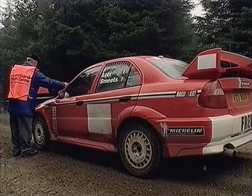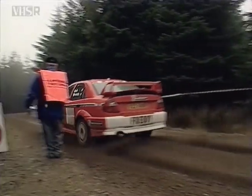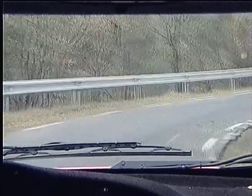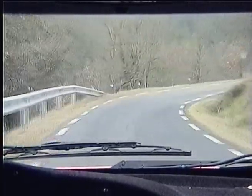The special stages can be run on tarmac, gravel, snow or sheet ice. Night or day, over mountain top or jungle valley, even on everyday roads that are closed for the occasion, this is pure competition at its highest level.